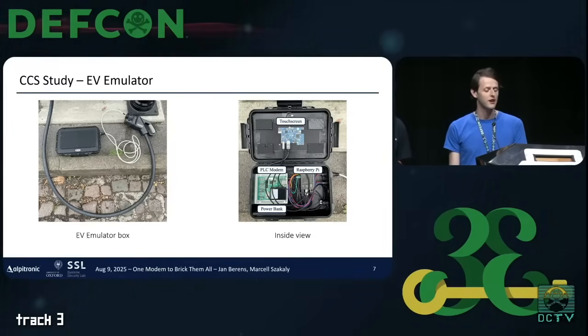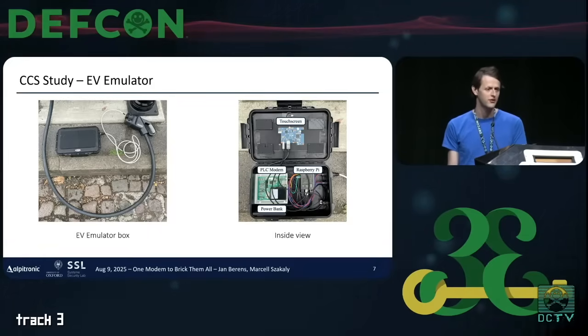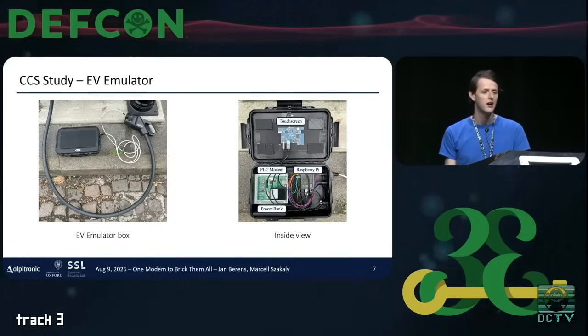So what the box actually does is it's running essentially the exact same protocols that the normal EV would. We implemented our own stuff in Python and C. And actually, the source code for this is public on my research group's GitHub.